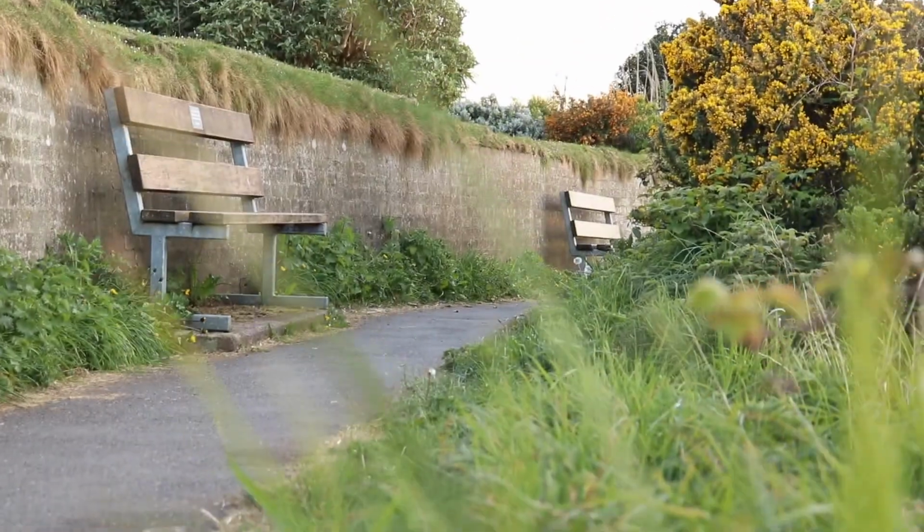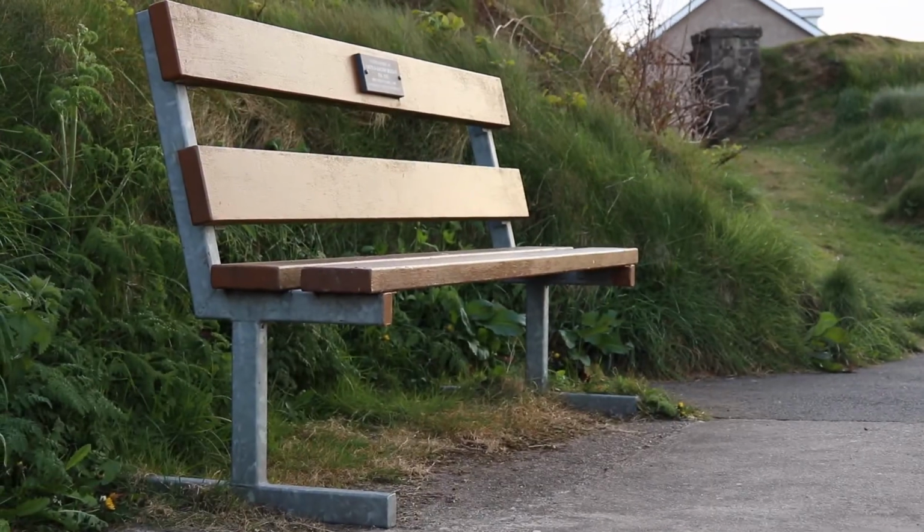Joe, I've noticed there's loads of benches the whole route, so if you don't like walking too much or you just want to stop and appreciate the view, don't worry, your backside is catered for with a bench. I'll show you some of the benches, and I won't be sitting on any of the chairs because, you know, COVID.